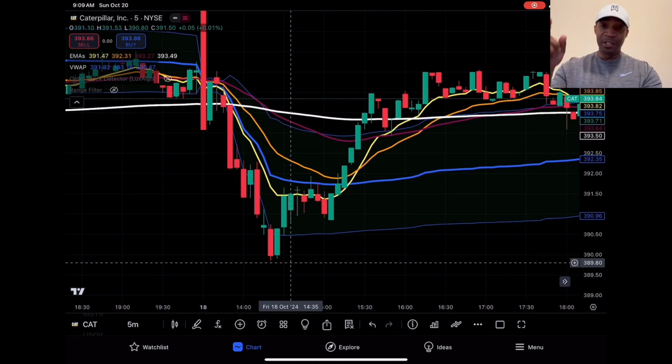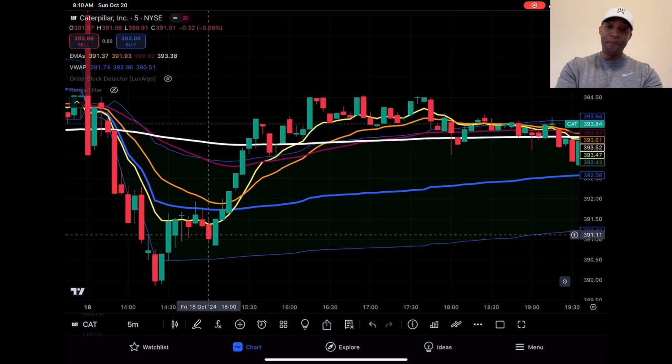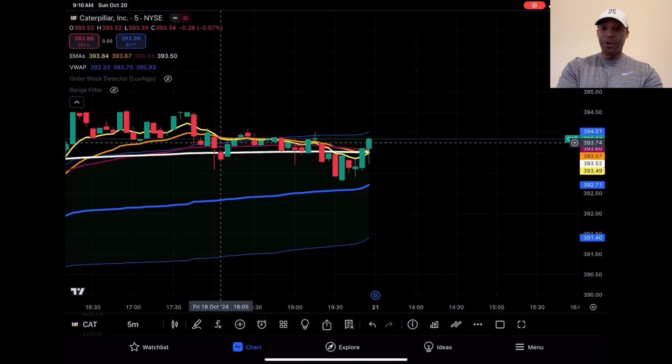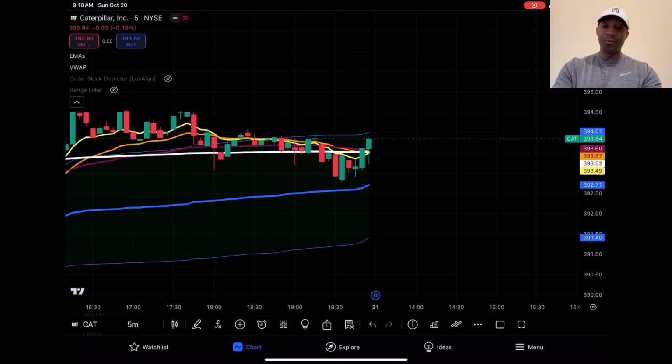I told you guys that didn't make it in on that first trip, 392, 390, 389, we want to get back into this play and ride it back up. And if you see what happened, boom, 394, they respected the 200. They came down a little bit, but we're currently sitting at 393.85.